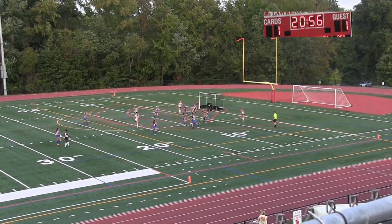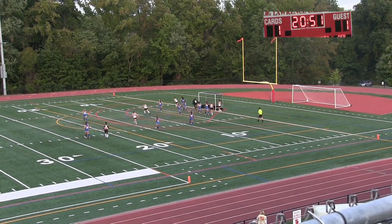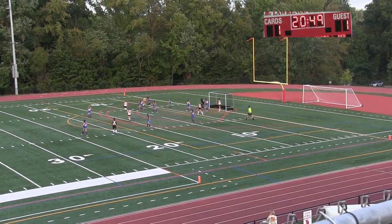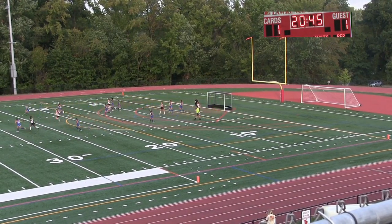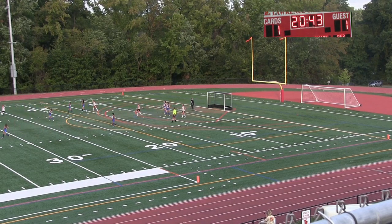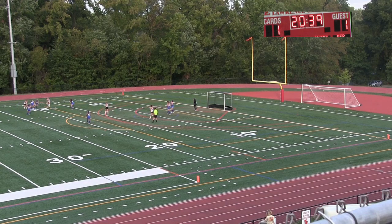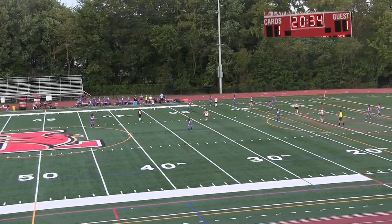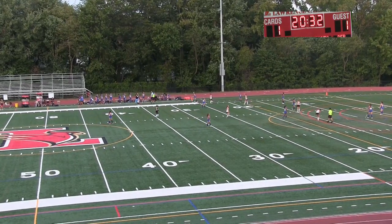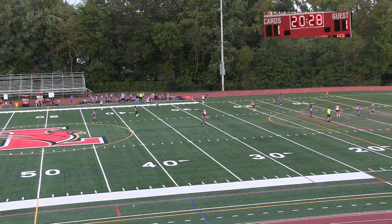Lawrence with possession. Now moving into scoring position. There's a cross, and nobody can get a stick on it. It rolls past the open mouth of the goal. And Hightstown will get the ball out of there and head back down towards the Cardinal goal. Cardinals don't want to have anything to do with that. They'll send it back to Hightstown's area. And it will roll out of bounds. I believe that'll be a Hightstown ball.